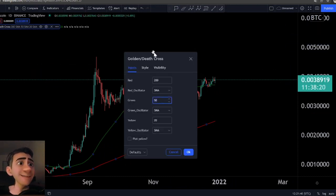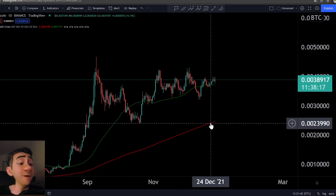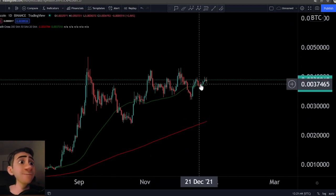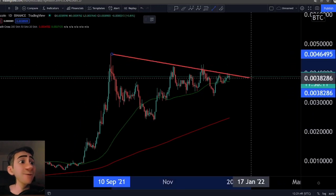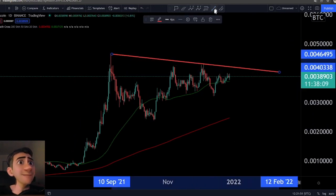The green line is the SMA 50. That's the big support for the moment for Solana. And guys, first of all, if we lose this support, we have to pay attention to this, because this is really important.